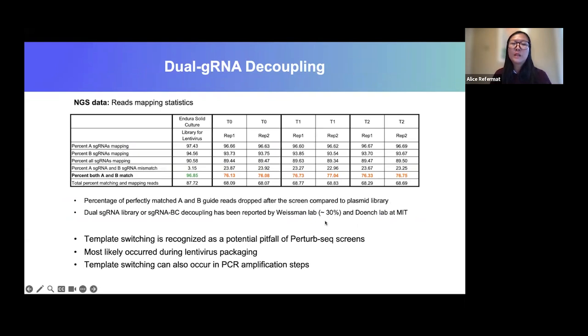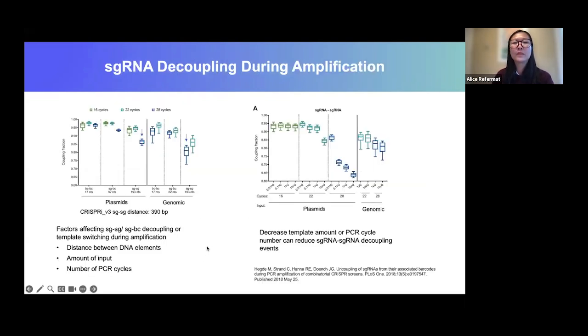And then let's talk a little bit more about the guide decoupling event. A lot of it is from the lentivirus packaging step, which is an issue that is recognized in the Perturb-seq platform as well, because they have a very long common region between guide and barcode element. But guide decoupling can also happen at the PCR amplification step, and John Dench has extensively addressed this. That can occur as you increase the number of cycles during the PCR step.